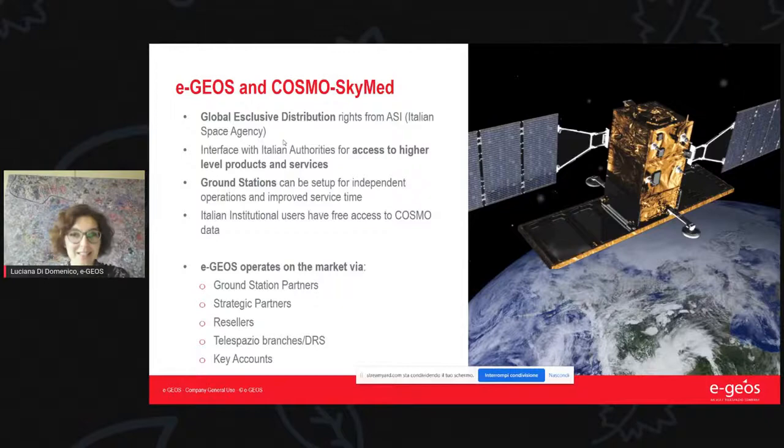After all this science and technology, let's talk about how to access the data and our e-GEOS role from a commercial standpoint. With regard to COSMO-SkyMed and the broader COSMO family, so COSMO-SkyMed Constellation and COSMO Second Generation, we hold global exclusive distribution rights from our shareholder and satellite co-owner, the Italian Space Agency. This is for the commercial component of the COSMO-SkyMed data. We also act as the interface and liaison with Italian authorities for access to higher level products and services, which is done on an ad hoc basis.